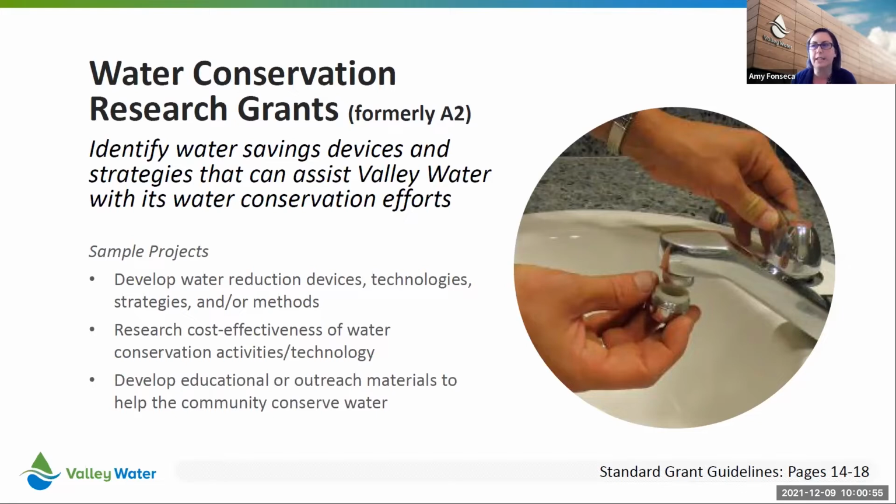And it's not the same as our residential rebate program. So it wouldn't be for products in your residential home or landscaping rebates or anything like that. If you are interested in those, check out our website or send us an email, we'll send you the link. But that is a separate program. This is the only grant type that's available for for-profit private entities. So just keep that in mind. The others that follow are only open for nonprofit entities.